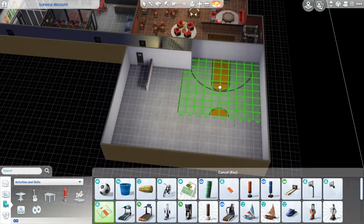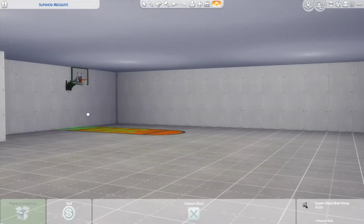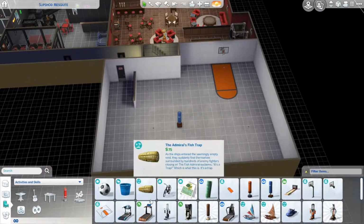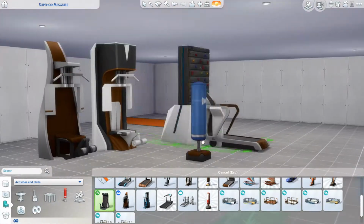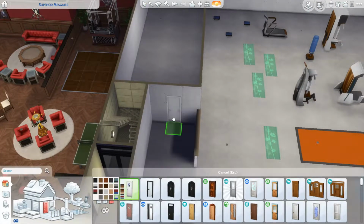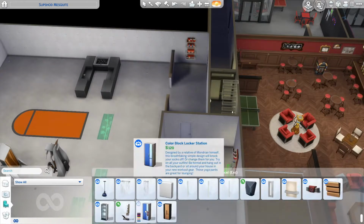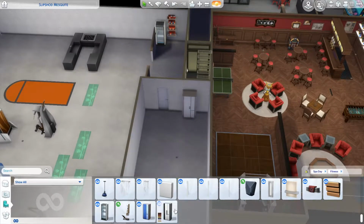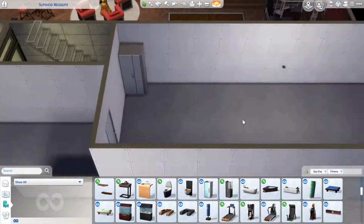Alrighty, we are on to the gym, which by far gave me the most trouble. I cut out a lot of footage from this because, woof, it was a difficult one. Also, it's still giving me trouble because, as you can see, there are things that I have to size down. The rock climbing wall works perfectly well sized down, but when I reloaded this lot into a new save for playtesting, half of them disappeared. The basketball court disappeared, a couple mirrors disappeared, a DJ booth disappeared.